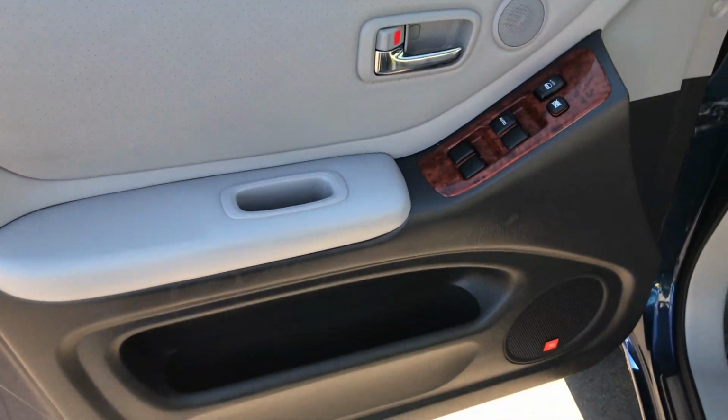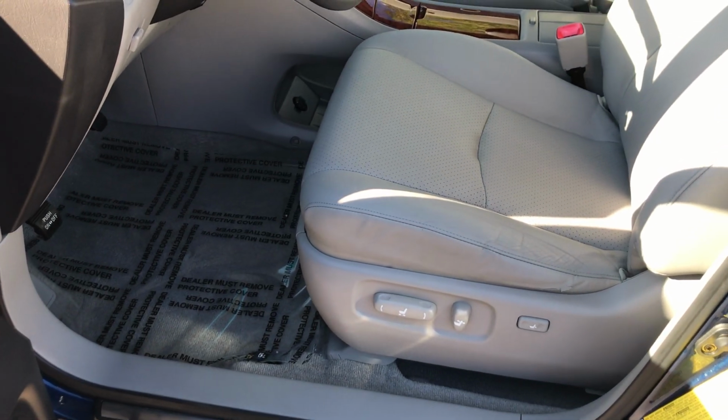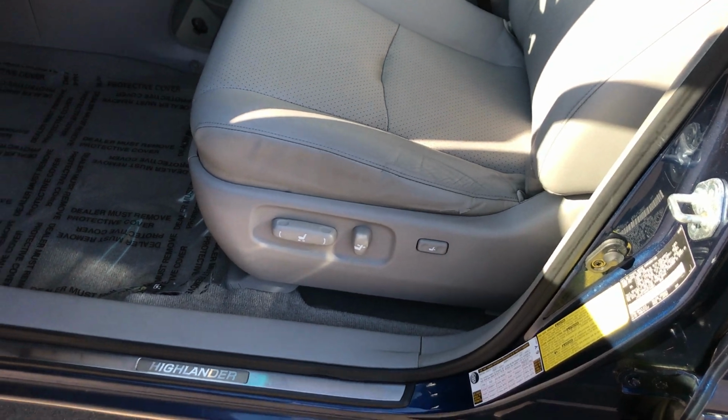So power windows, power locks, keyless entry, JBL audio system. Power driver's seat. Passenger seat is manual. It's got lumbar support. You can see that's what that is right there. I'll hop in here and start it up.